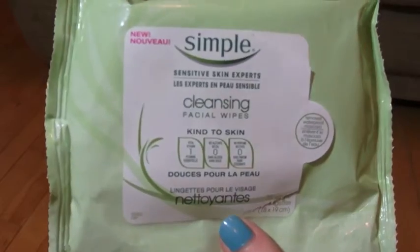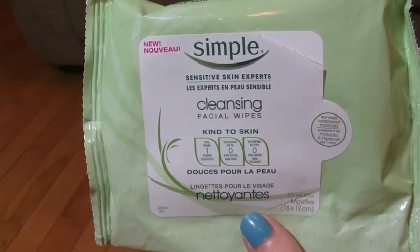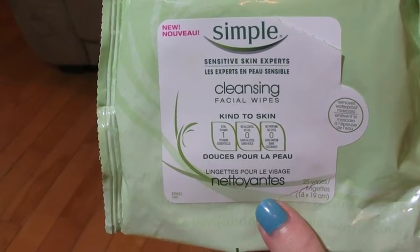Still. Then I have a pack of the Simple Sensitive Skin Experts Cleansing Facial Wipes. There were 25 wipes in this pack. I did not buy these. They were given to me by someone to use. I liked them. They took the stuff off my face, but they were not very moist. Like, they were almost kind of oily on my skin, so I would not buy them again, but you know, they are makeup remover wipes, so it is what it is.